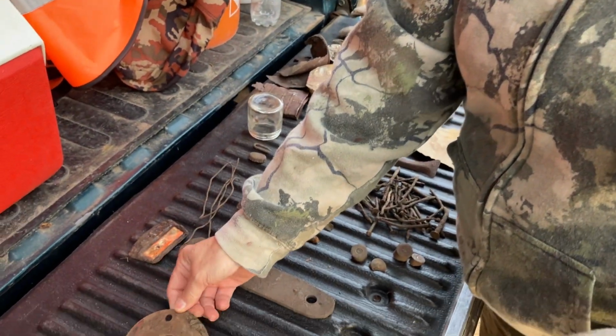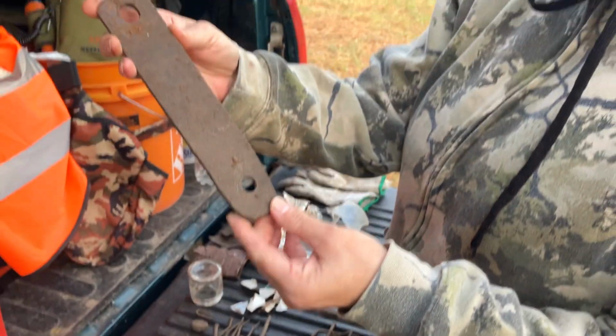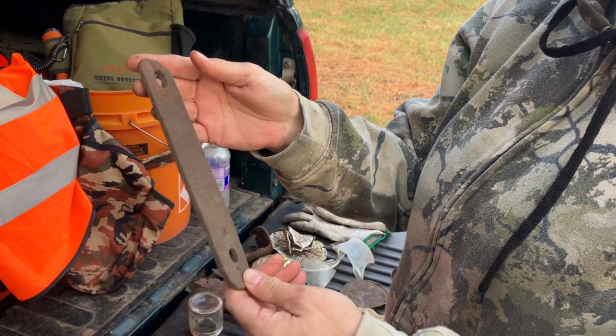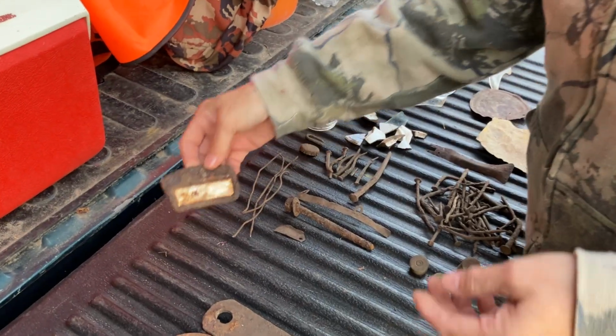Some kind of a huge washer, I'm not sure. And another big piece of iron. Big flat piece of iron with a smaller hole and a big hole in there. Got that. And then I got a hit on this.